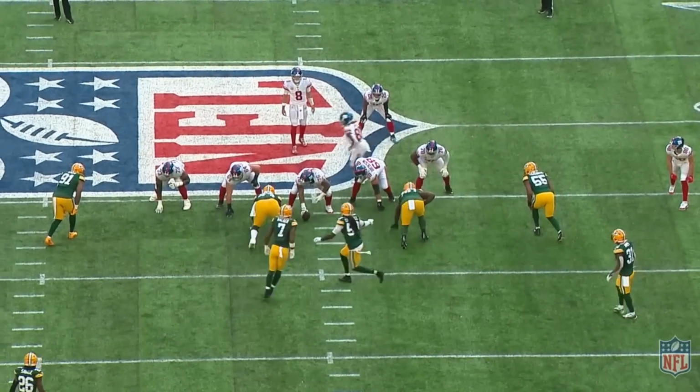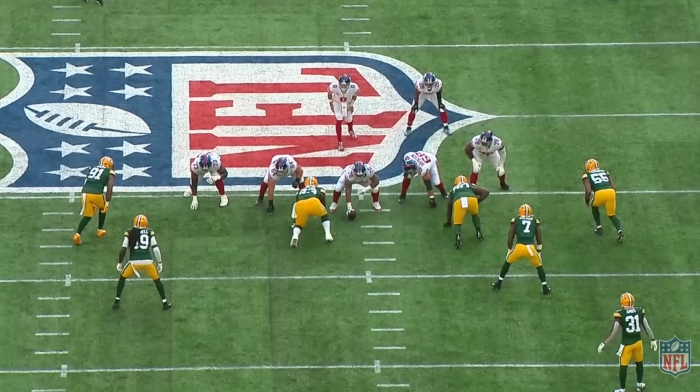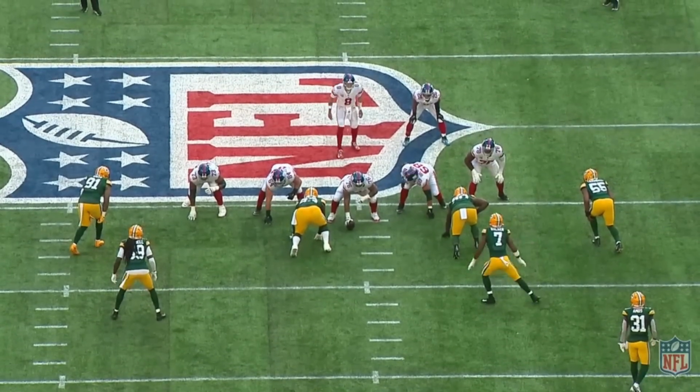So as great of a start as the G-men are off to, you can still see that there are some opportunities for big plays and chunks.